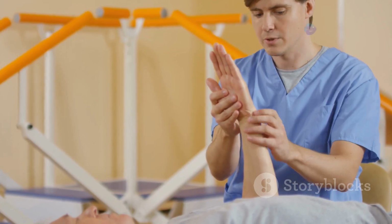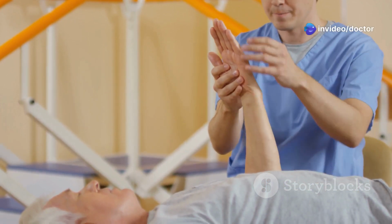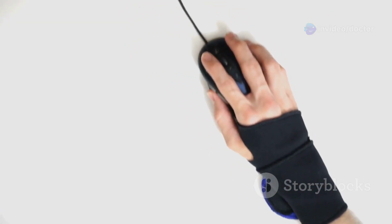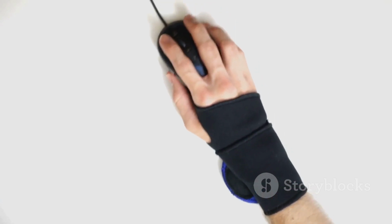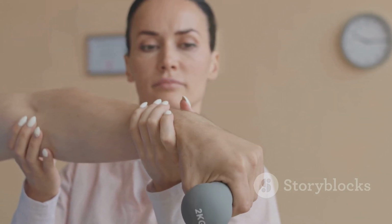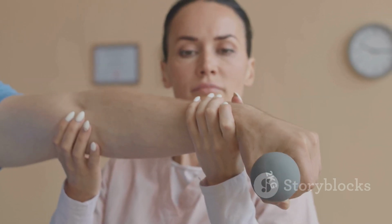For those already diagnosed with UIS, long-term management typically involves avoiding activities that aggravate the wrist. This might mean modifying certain work tasks or finding alternative ways to perform certain actions. Regular stretching and strengthening exercises can also help maintain wrist flexibility and strength, reducing the risk of future problems.